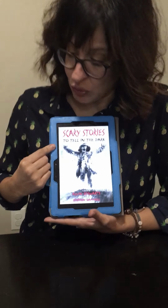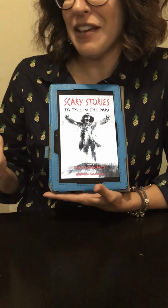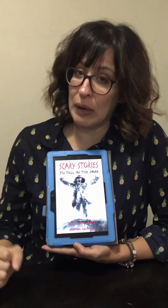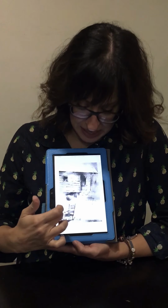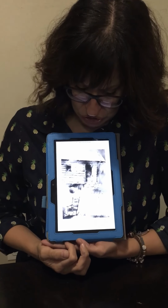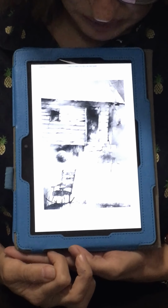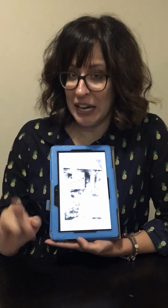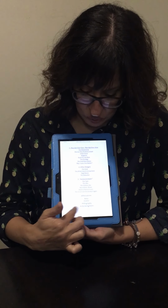Can you see how scary this guy is? The drawings were from Stephen Gamble, and every single picture in here is incredibly macabre as well. Can you see all the stringy bits and pieces? It's really nasty.